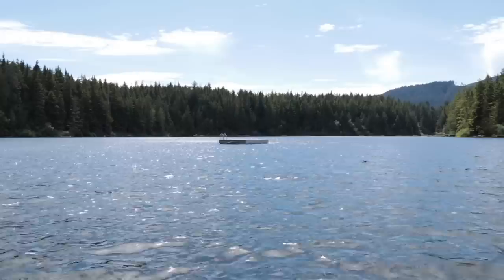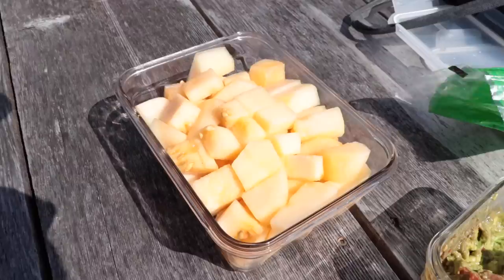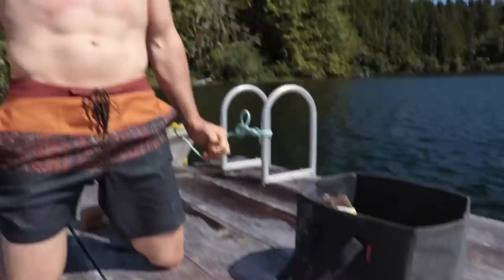So for lunch, I just made some guacamole, and then we have some melon. What is the melon called? Cassava melon. Oh no, this is a Crenshaw melon. Crenshaw melon. It's so good. Yeah. And then we just have some rice cakes and wheat thins. That's it. Nothing too special.